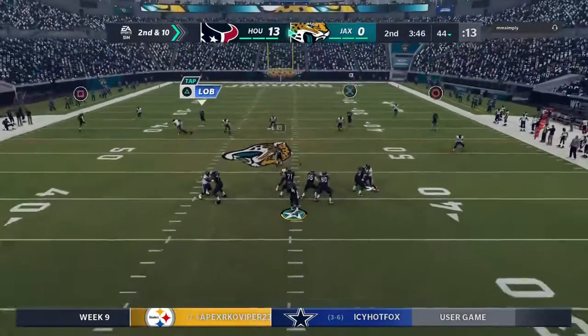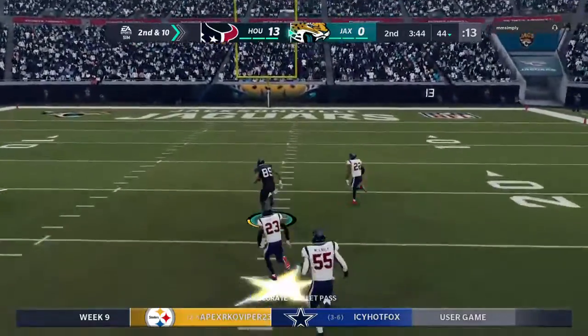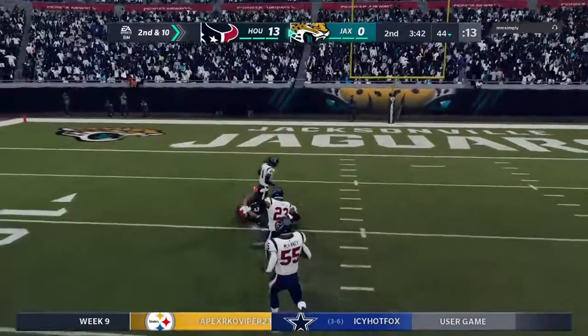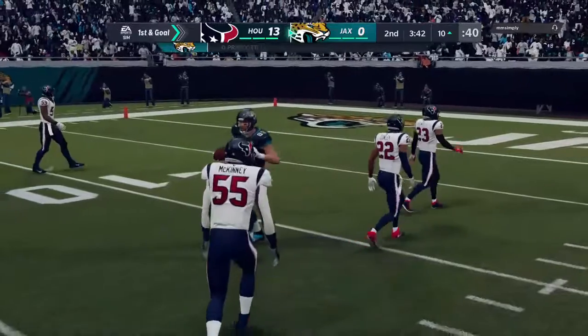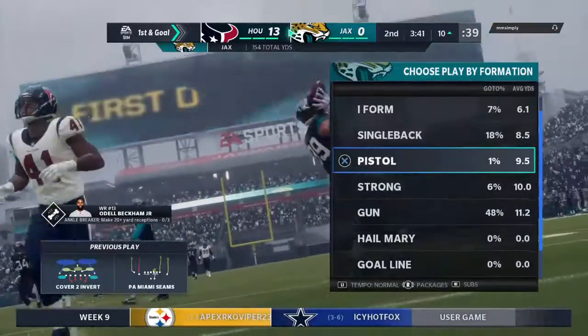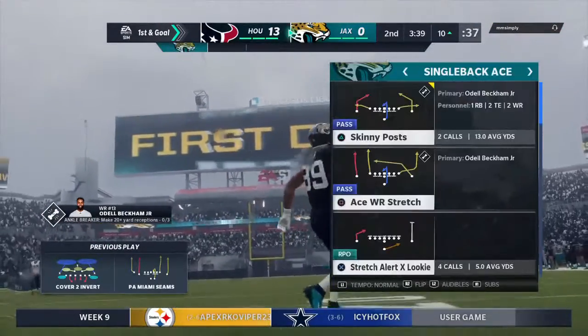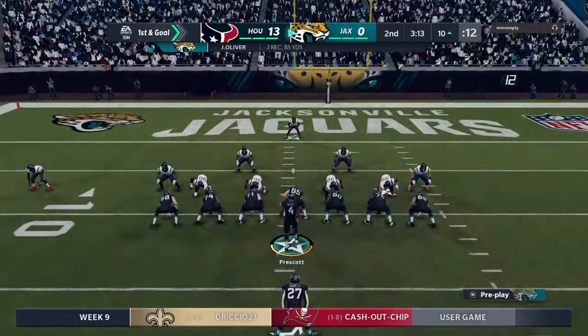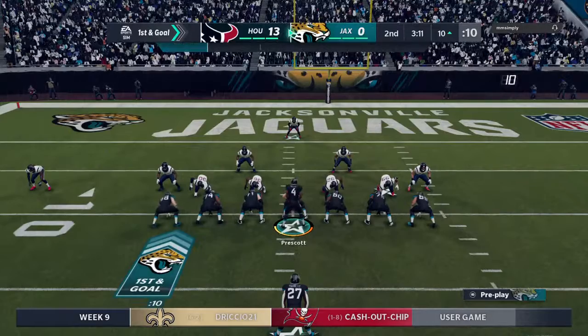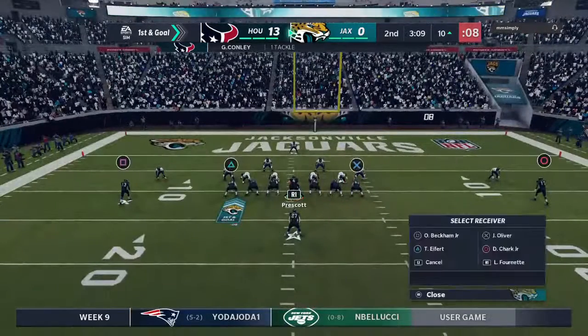Play action now. Prescott. This one caught by his tight end, Oliver. And he'll be down deep into Houston territory. It's a big play for the Jaguars. 46 yards. First down. This offense has been slow to get started, but that play will certainly give them a little bit of life. Maybe the late wake-up call that they had been seeking.